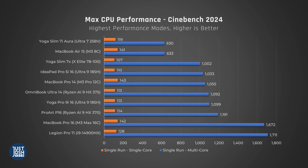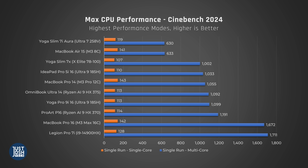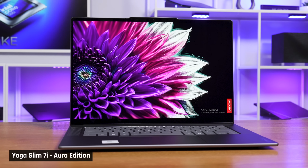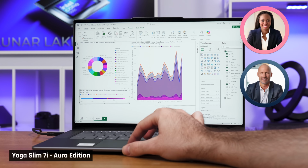Now, even though this processor does have excellent single-core and integrated GPU performance, its downside is that it has poor multi-core performance, so it's not the most powerful of laptops. I recommend it for data scientists with basic performance needs of their laptop itself, like Lilia and Bob.